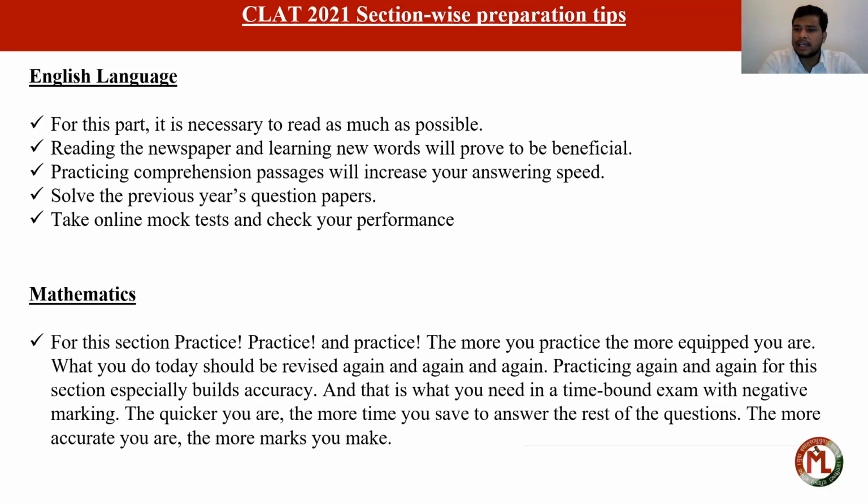Take as many tests as you can before attempting CLAT, because the mock test is the crux of scoring good marks in CLAT. The more mock tests you solve, the more you will realize, okay, this is one part where I need to work hard to achieve more marks. So try to solve as many mock tests as you can.